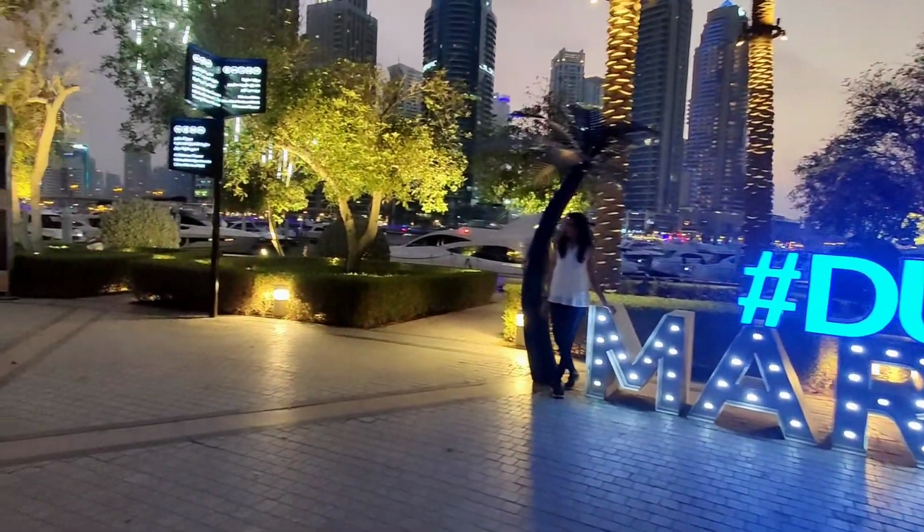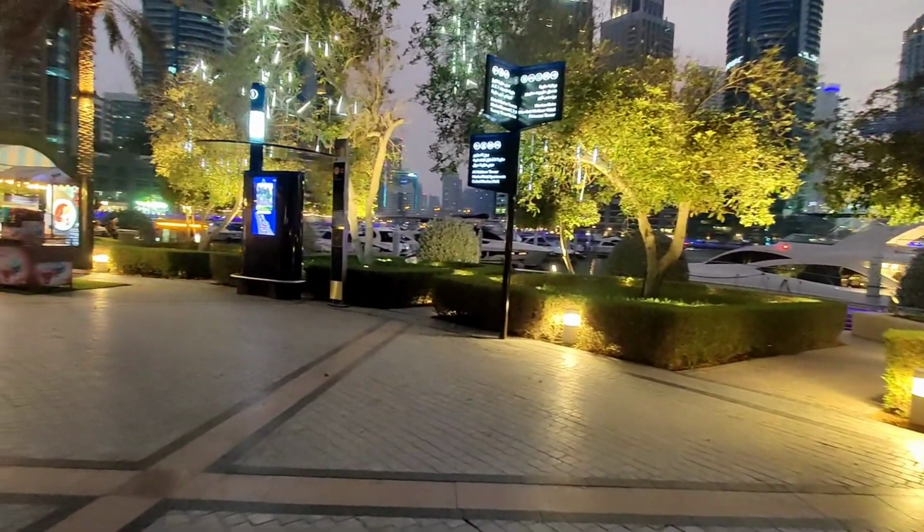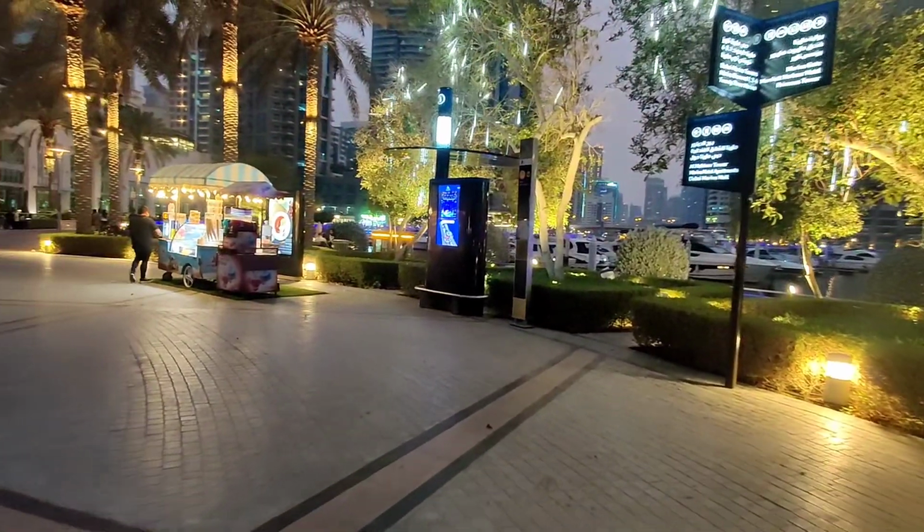Dubai Marina. The name itself tells everything. Marina means harbor or port.